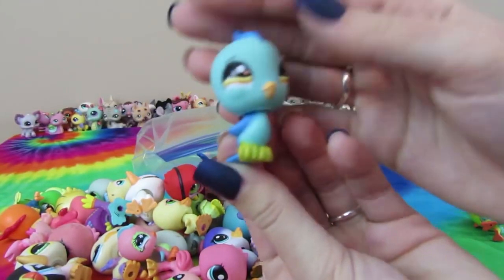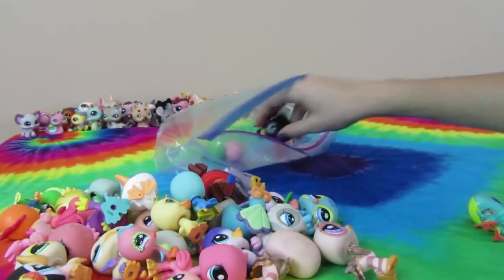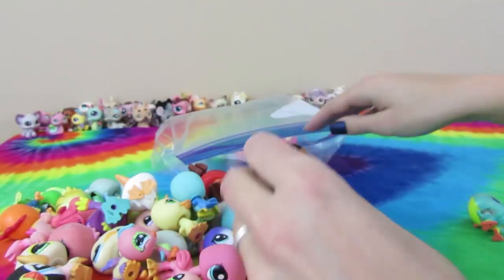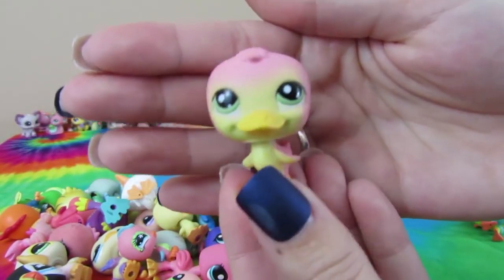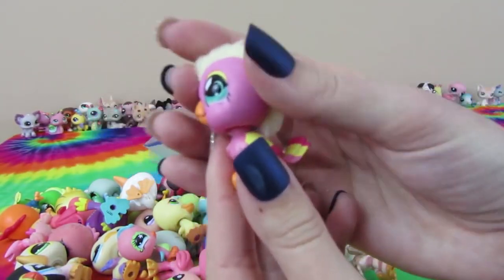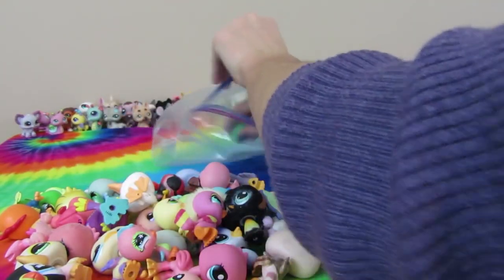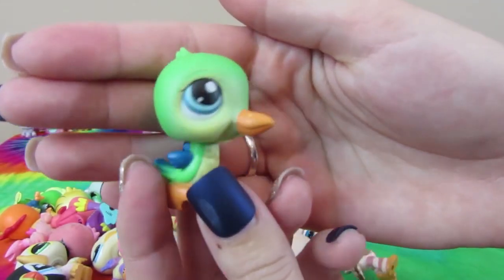We have a blue birdie. We have velvet. The velvets always tend to get hair all over them. Blue magnet. Pink birdie. And another pink birdie. Oh, but this one has fur. I love it when they have fur to them. So I like that bird a lot. And last but not least is this other little birdie with a really long beak.